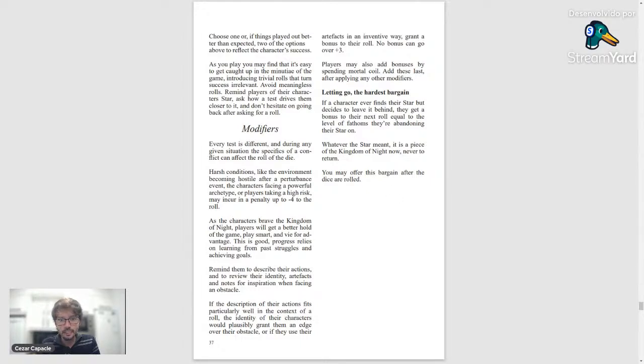Letting go, the hardest bargain. If a character ever finds their star but decides to leave it behind, they get a bonus to their next roll equal to the level of fathoms they're abandoning their star on. I could use an example here. So I think it depends on how deep you are within those circles, that translates into the bonus you get to your next roll. And now you have forsaken your objective. You can offer this bargain after the dice are rolled. Okay, so this leads to a very dramatic choice that I'm assuming would be made towards the end of the adventure, right? Interesting.